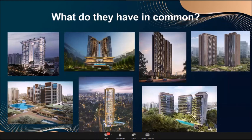They are more high-end developments, but what do they have in common? Let me see the answer. I'm very interested to find out. Freehold, yes, they are Freehold. Exclusive, yes. Some, not all, are District 11. And yes, they are all CCR.